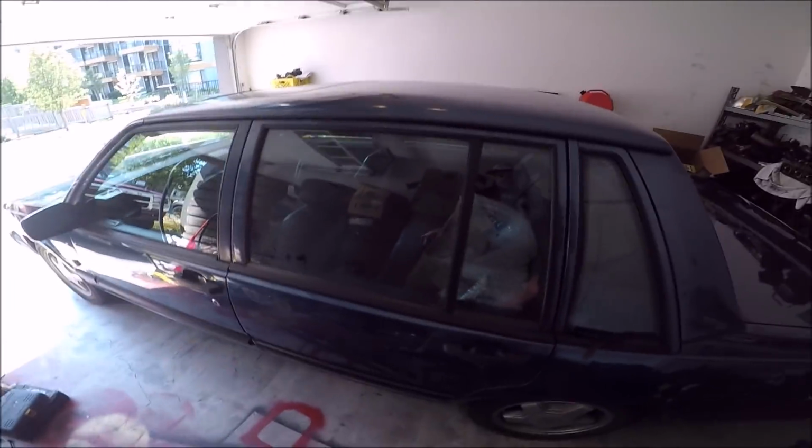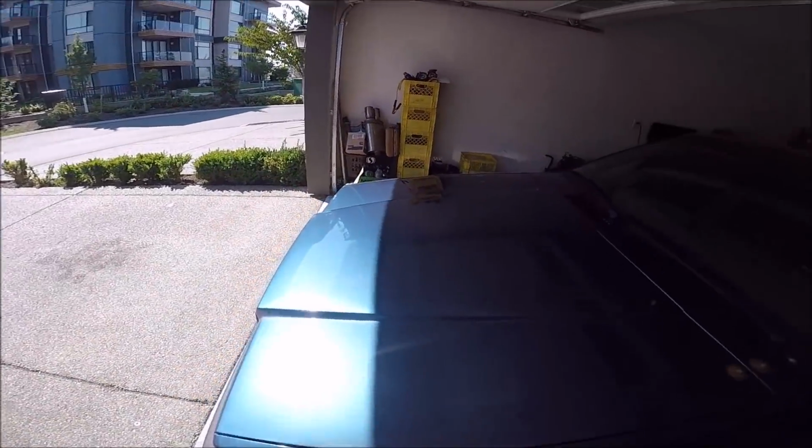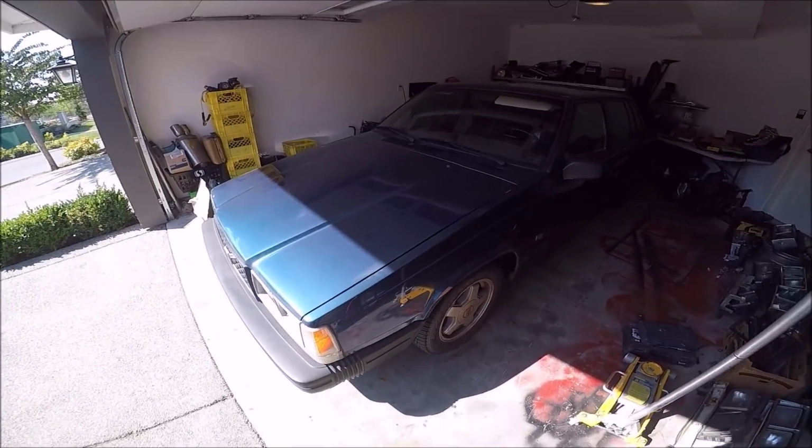Oh my god, you always destroy all the Volvos. You know what I'm saying? But no, I'm not going to destroy this one, guys. I'm going to keep it, as far as gutting the interior and all that kind of stuff and fender rolling, as stock as I've probably ever kept a Volvo.